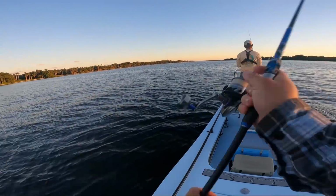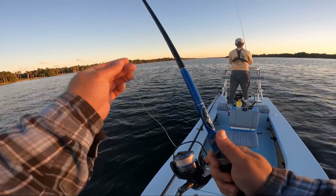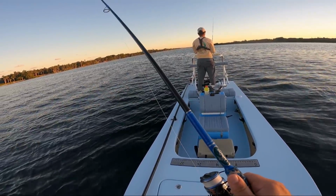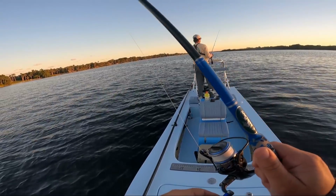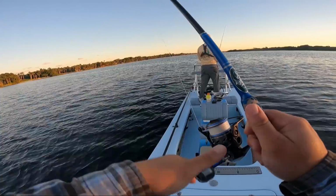All right, so all we're doing to retrieve this little goofy jig is just yeeting it out there, making sure it gets all the way down to the bottom, and we're doing little double tap rod flicks and just popping it off the bottom and letting it feather back down. The way this jig is designed with this weird shape, it kind of flutters down, and when it hits the bottom, you pop it back up and it flutters up.